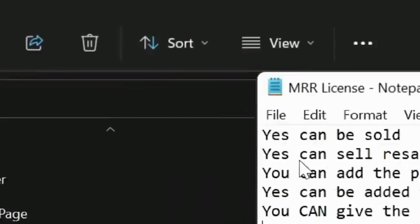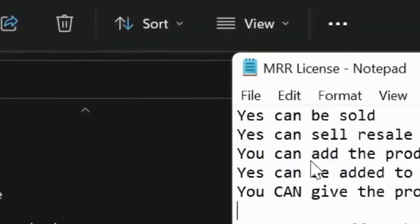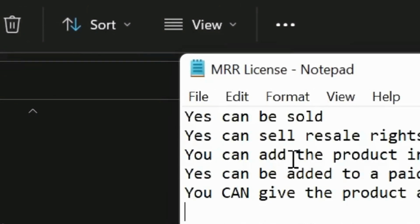Can be sold, yes, can sell resale rights or master resale rights. You can add the product into your product bundle or package and sell for a higher price. So as you can see, literally copy this, you can even sell it, slap a price number on it, and that is what PLR really is.